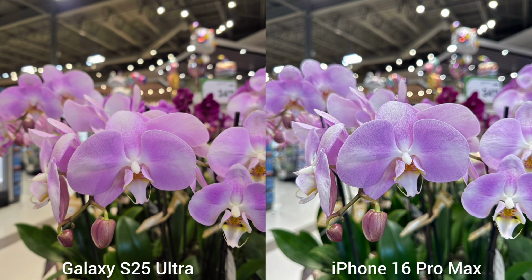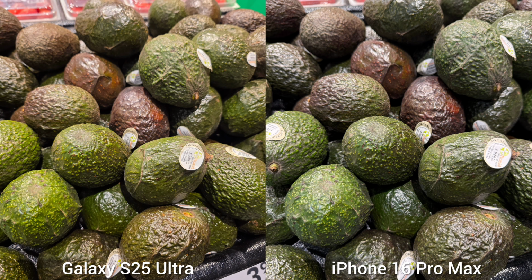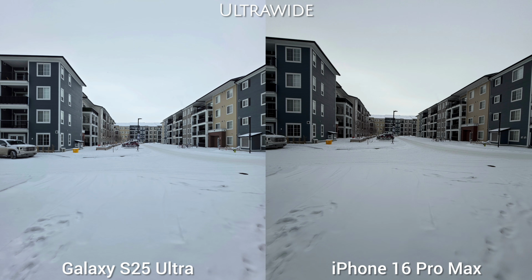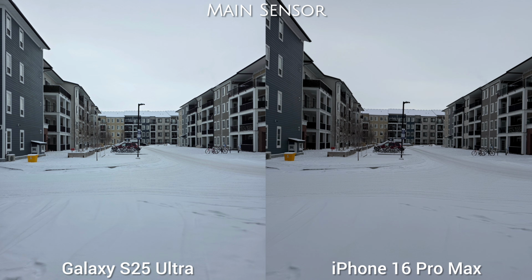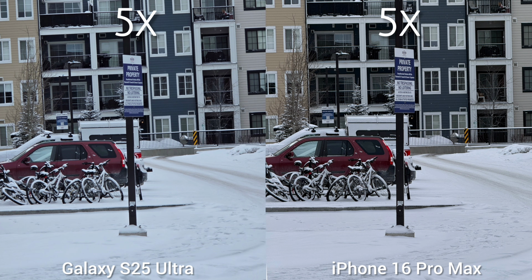And although iPhone triggers the macro aggressively, looking at the bokeh balls, they look really similar too. So just roll with this. And checking the focal length, both phones have ultra-wide main and 5 times optical zoom, but you have native 3x and 100 times space zoom on Galaxy S25 Ultra.